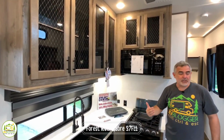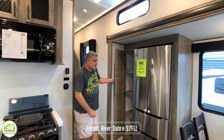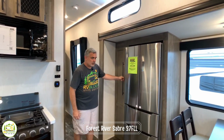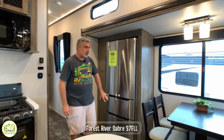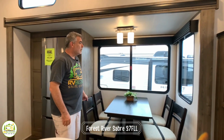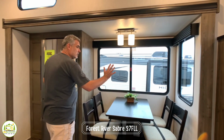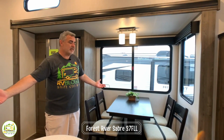Right across from the kitchen area, we have a really large pantry cabinet, and then a residential style refrigerator, fridge up top, freezer down below. And then we have a dinette, which is set up for seating for 4. This entire area also slides out, which really makes this kitchen just feel massive.